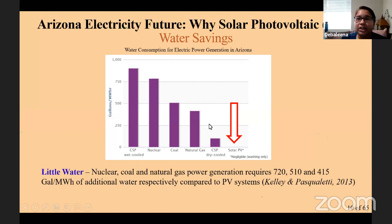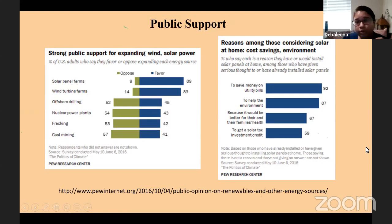Now, there's huge public support for solar power. As this public survey shows, nearly 89% of the total respondents support solar panel farms. This pattern is similar for other renewable energy as well, like wind turbine farms, which have 83% support. Now, why do people support it?